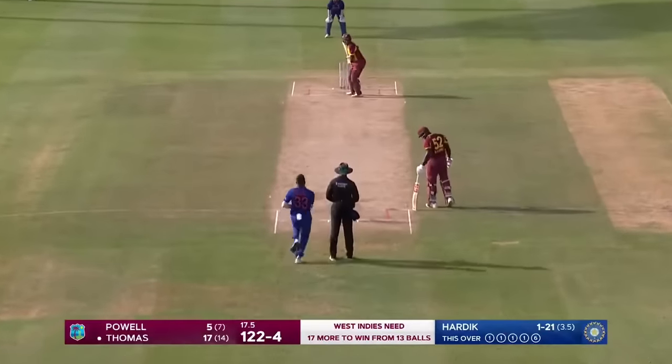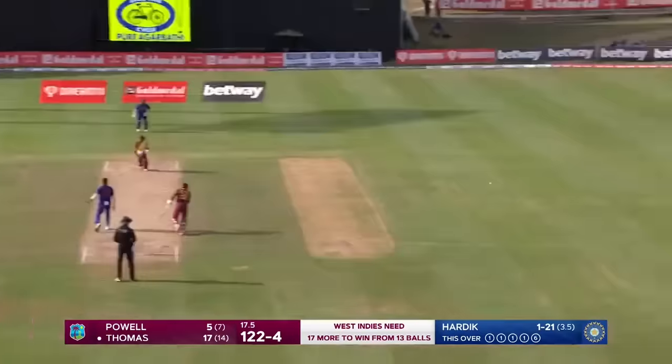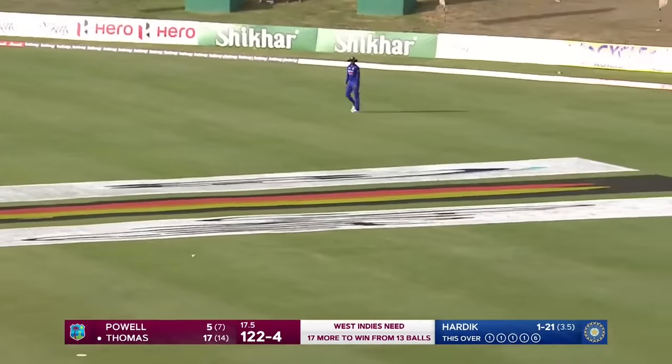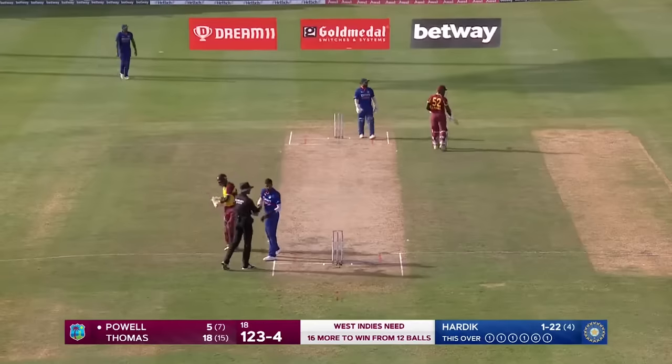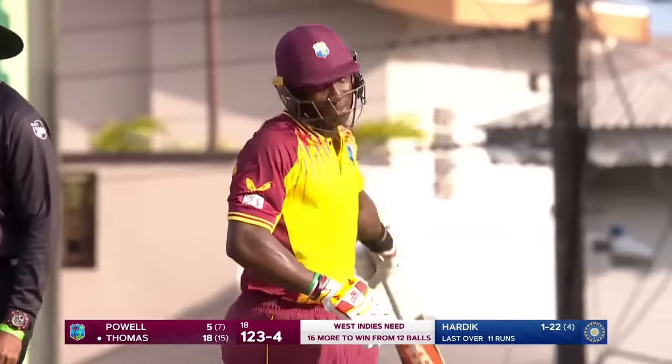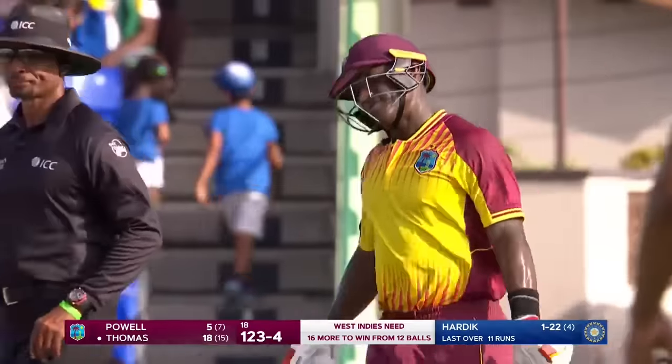Last delivery of the over. 10 so far. Make that 11. So a good over for the West Indies in the circumstances. 18 overs gone and 16 more required.